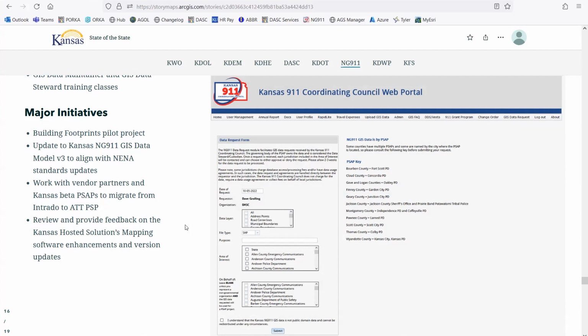Sherri is part of the NENA Standards Committee group, so she's working on updating the Kansas NG911 GIS data model to align with the NENA standards, the recent updates to that. So look for an update to the data model coming probably later this year. I'm sure we'll have a lot more information about that at CAM. It's a lot of things that just need to be edited and updated, but I don't see any major overhaul to the data model or how it operates at this time.